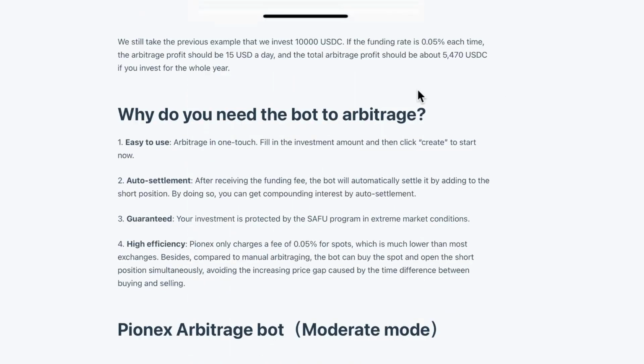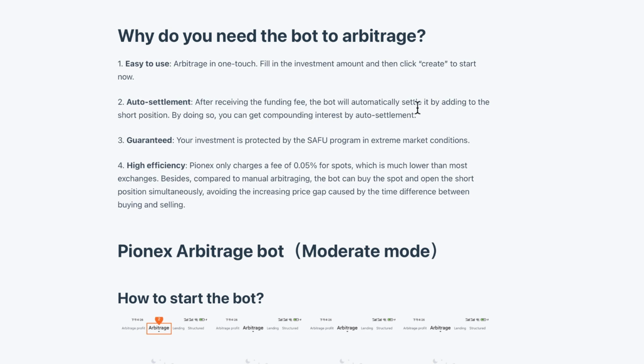So why do you need a bot though? Because you could do this manually. It's easy to use. It automatically settles for you. It's guaranteed by their Safu program in extreme market conditions.